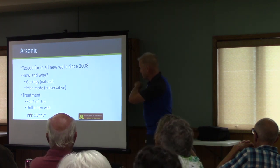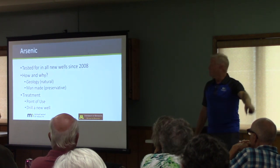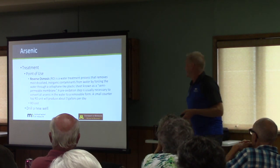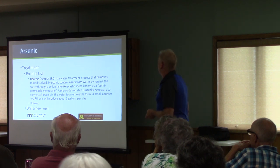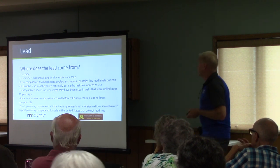And again, similar type of thing for treatment. If you're interested in that, I do have a few treatment pieces of paper for the cars. Again, as I said, reverse osmosis is one of the common ones that is used. And you also have the option of drilling a new well.